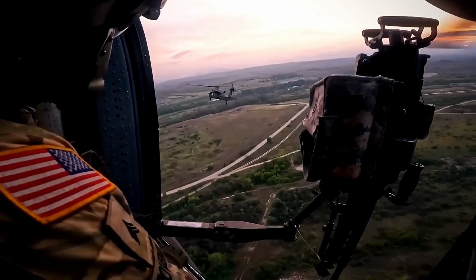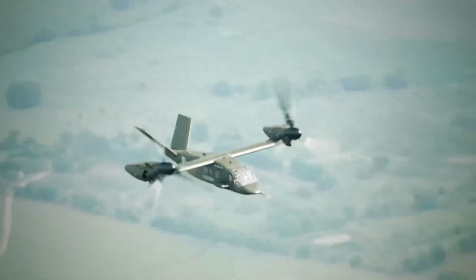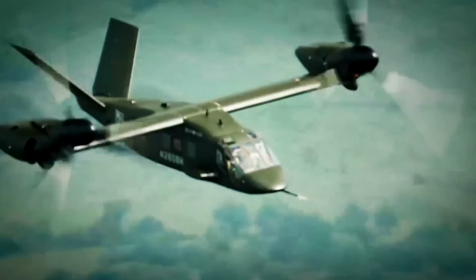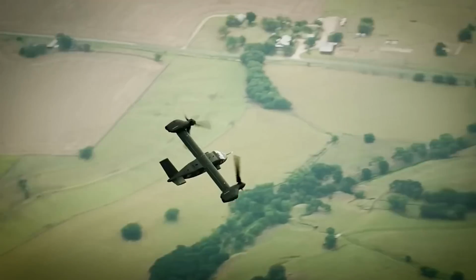Compared with the Blackhawk, the V-280 has twice its speed and range, providing a higher fuel efficiency that reduces logistical and security footprints. Moreover, the Valor was designed to excel at long-range assaults, swiftly delivering or extracting 14 troops into hot zones or taking wounded personnel to safety with its MEDEVAC role.